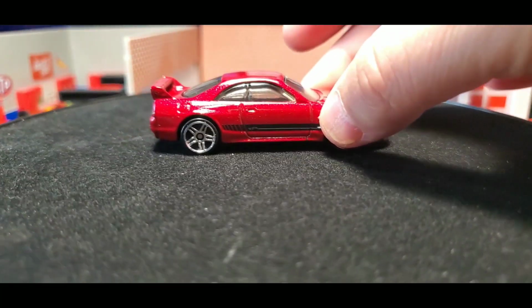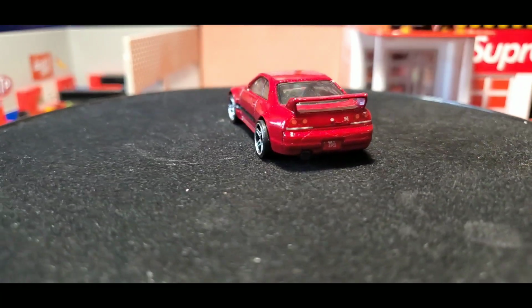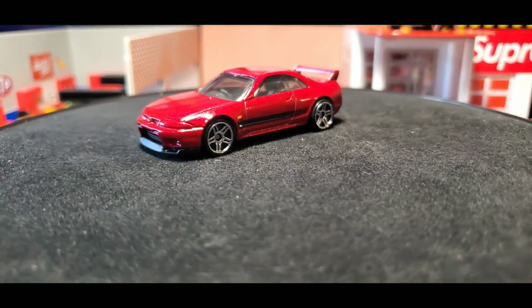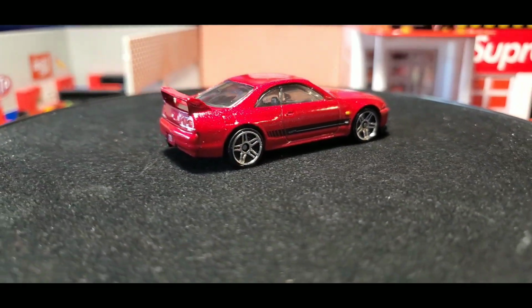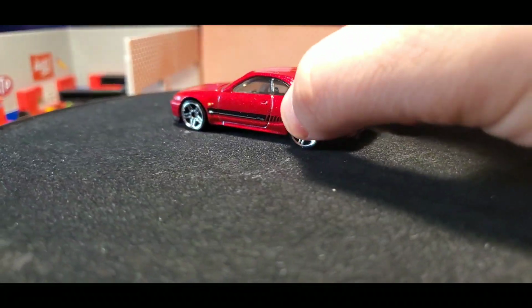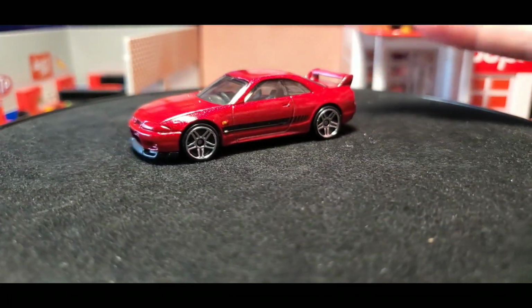I'll move on to stuff I actually like. We've got this Nissan Skyline GTR. It's an R33. Tail lights. Side tampos. As it's got sides and back, it won't have front, so no headlight tampos. It's got the chrome 5-spoke rims. Real nice metallic red color. I don't know if it's going to pick it up on the light there, but there's some serious sparkle in that paint. It's real nice.